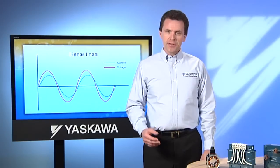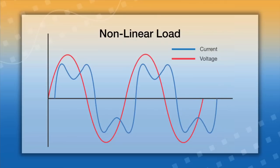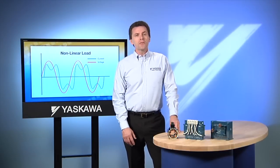When an electrical load is connected to the voltage source, it draws current to perform work. If the current follows the same sinusoidal pattern as the voltage, then the load is said to linearly follow the voltage and, in short, is called a linear load. However, if the connected load does not follow the sinusoidal wave shape of the voltage, then the load is called a nonlinear load. Nonlinear loads cause stress on the transformers and generators that make up the power system, also known as the power grid. This stress has been found to be primarily thermal in nature.